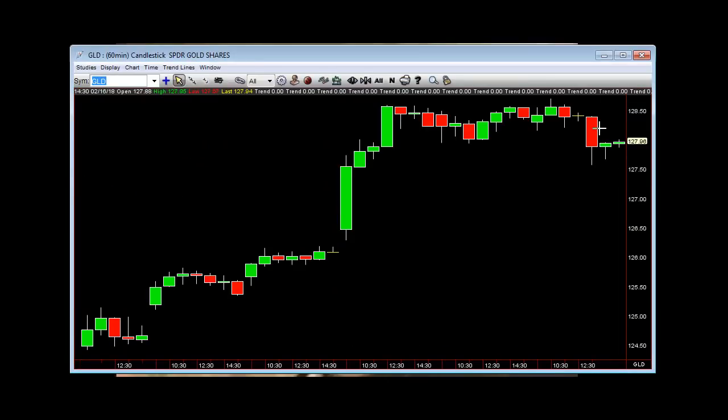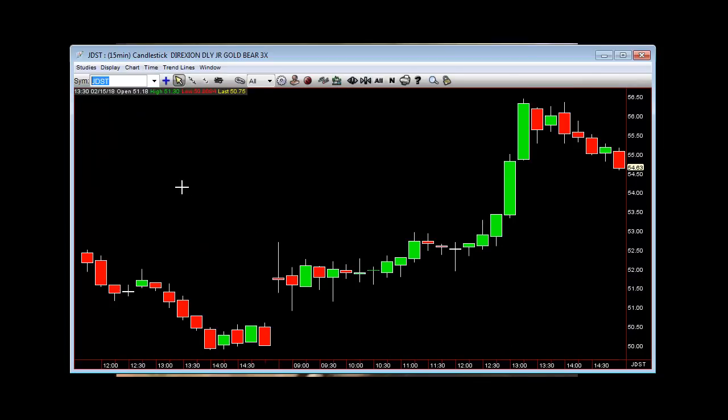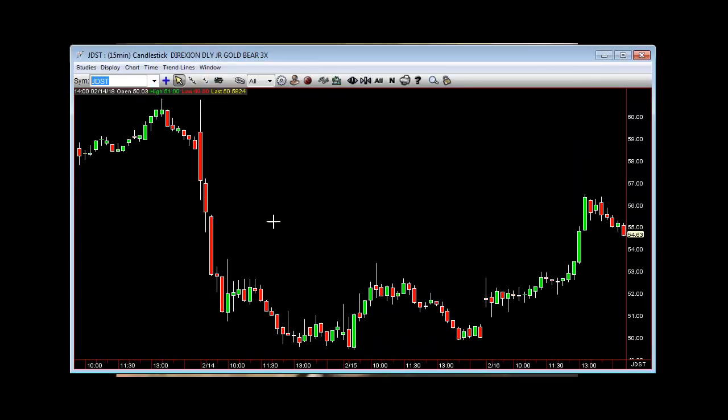Inside 60 for the gold, and then you can always go after our buddy JDST. There you go. Puke. All right, and you can see that JDST getting slammed, and so that went 3 here. But if you go down to the 15, here, boom, 3-2 setup. All right, hit it there.